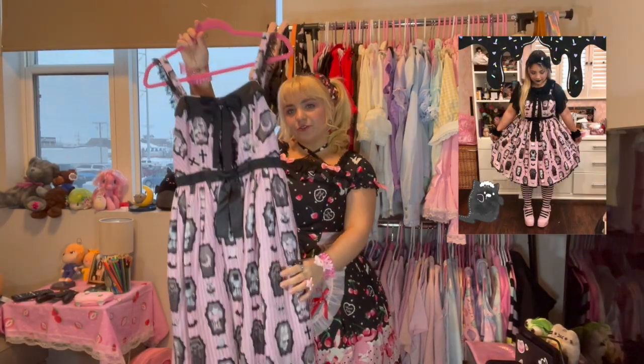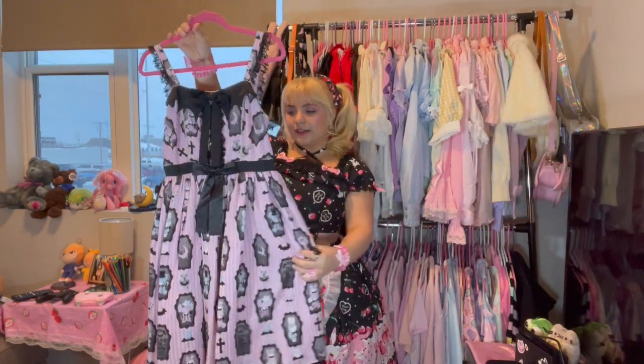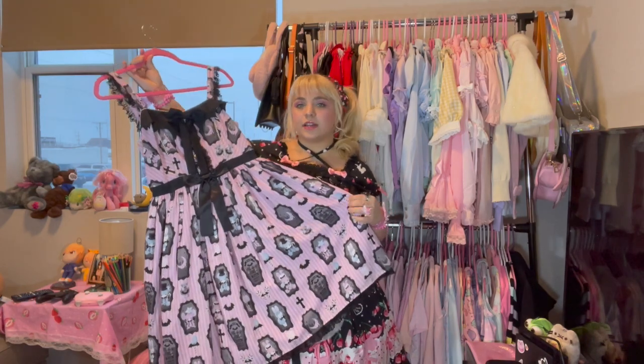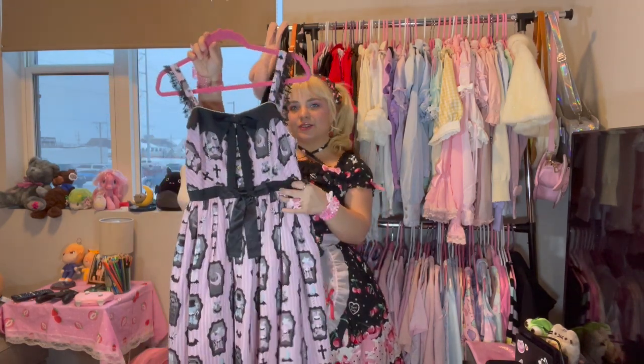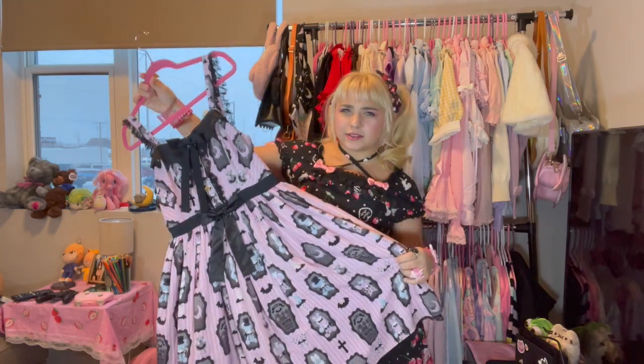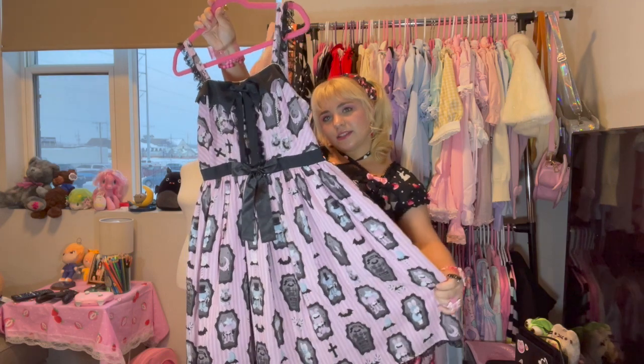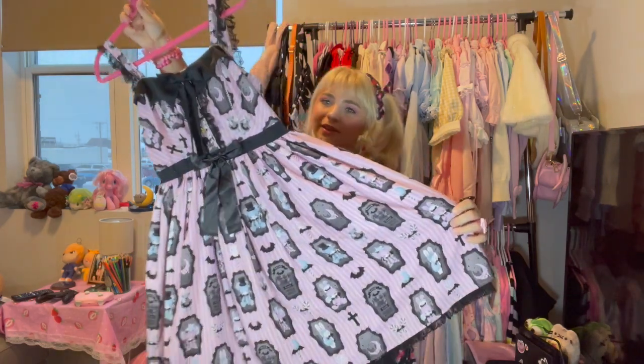This is another one of my dream dresses. This is Horror Candy Shop in pink. And before I was into Lolita, I was very into the pastel goth, Tumblr, spooky cute aesthetic, so this dress is just screaming my name. I think I first saw it in Milkbox's wardrobe tour, I want to say, and I just fell in love with it. And I was able to get it in time for Halloween, so Horror Candy Shop.